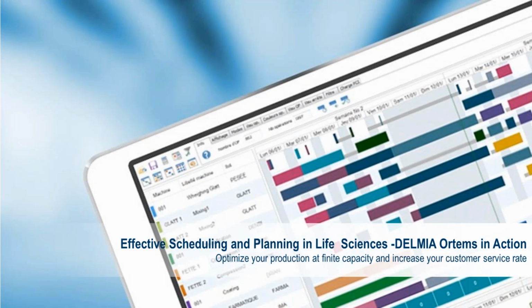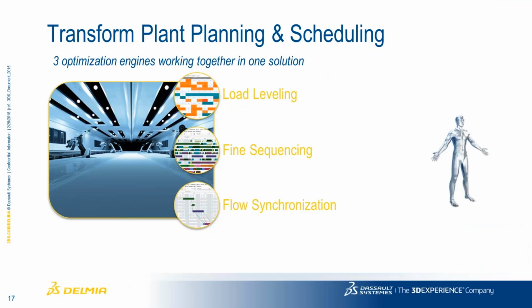Thank you, Tom. Yeah, so now what we'll do is start to get into a little bit more about the feature functionality and capabilities that we can provide to you in advanced planning and scheduling to make your lives a little bit easier. While transforming the plant, working with planning and scheduling, we possess 3 optimization engines that are going to make life a little bit easier for you and help you to achieve the goals that you're looking for for you and your customers. From a load leveling perspective, we offer things like capacity planning and MPS.